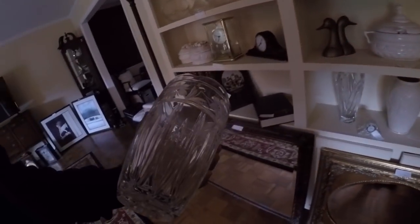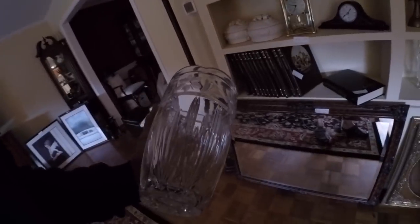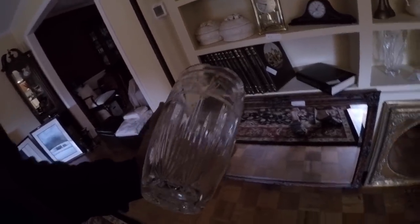But so we got the mirrors too over there. And then in here we have the two before we left. Nice Waterford vase for $3. I think we have to get that. All right, I got another $3 piece.